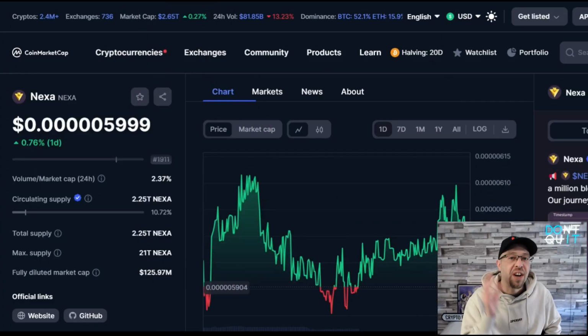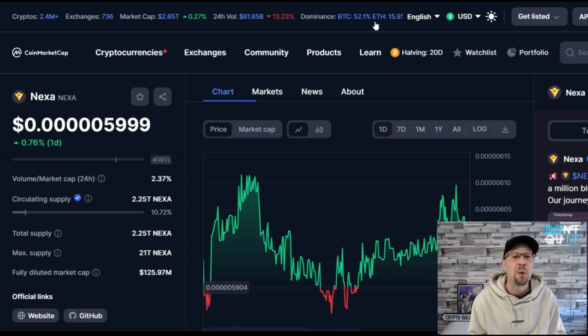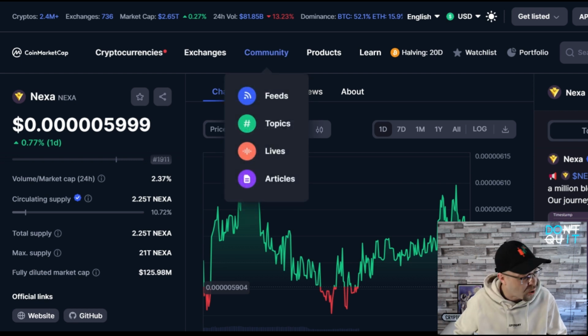We're going to do a deep dive into the charts. We'll look at the technicals. I'm going to give you 5 fundamental reasons why Nexa stands out from similar projects. But first of all, we need to determine the risk factor. That's why we're on CoinMarketCap.